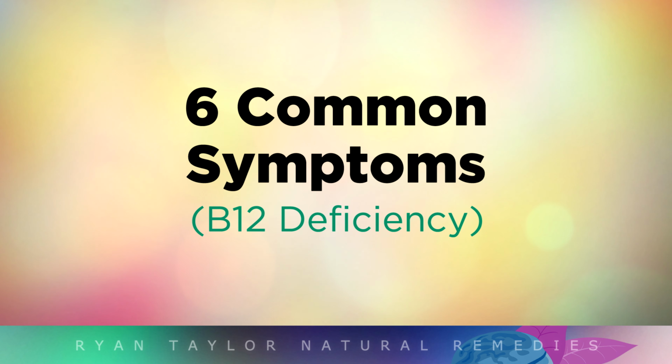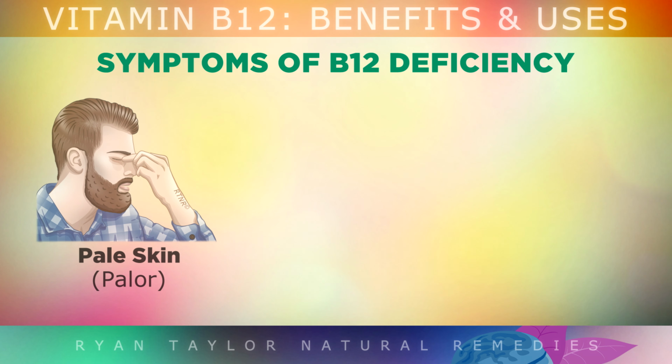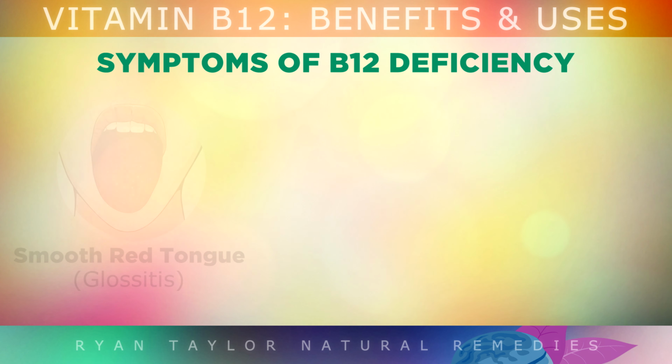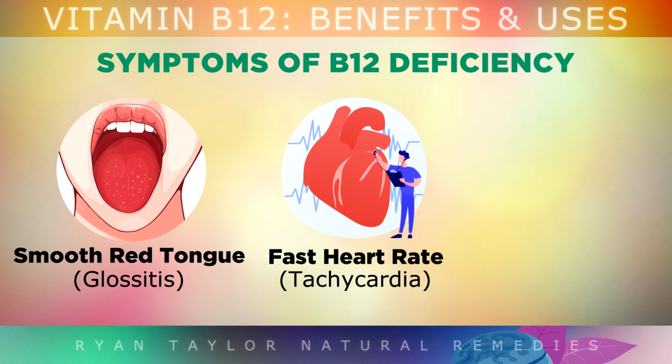So let's take a look at 6 common symptoms of a B12 deficiency. You may develop pale skin around the face, inner eyelids and gums. Deeper than normal vertical ridges may begin to appear on the nails. You may have pins and needles because of the lack of B12 causing nerve problems. You may get a smooth red tongue that becomes a little swollen or enlarged. A fast heart rate is a symptom, which may mean that your red blood cells aren't working properly.